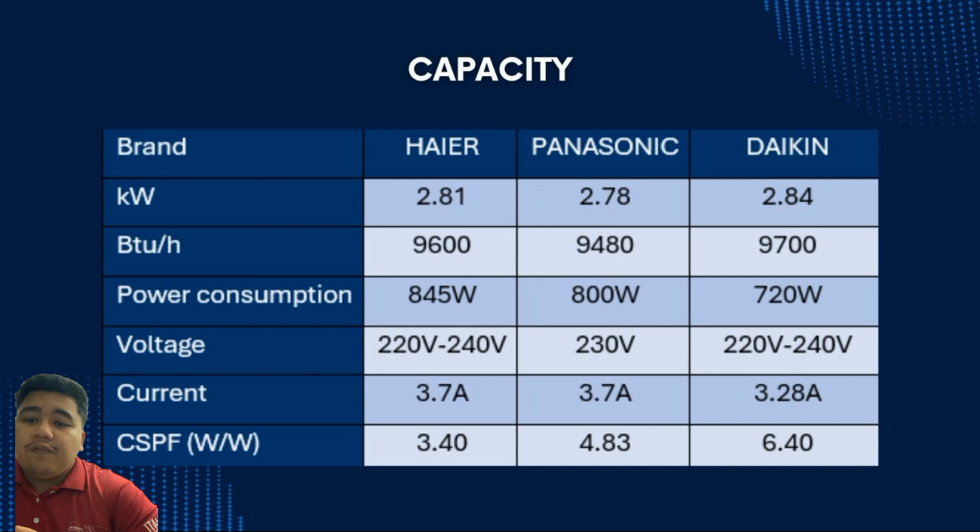And for the last one, Daikin kilowatt 2.84, BTU 9700 with power consumption of 720 watt. The voltage is around 220 volt to 240 volt, and for the current is 3.28 ampere and CSPF 6.40.